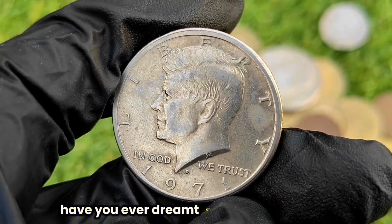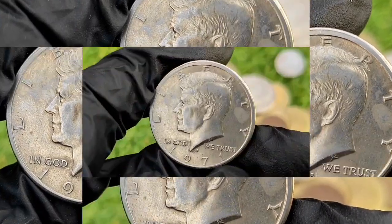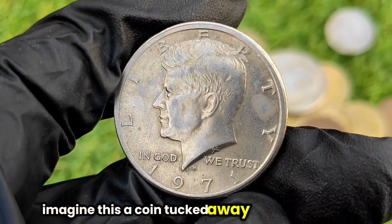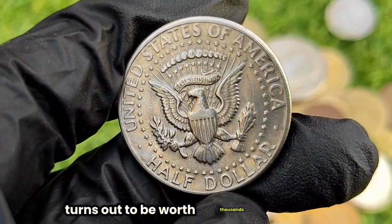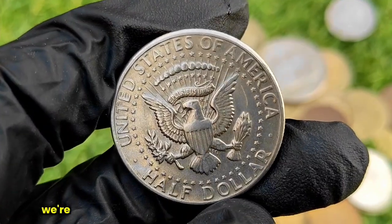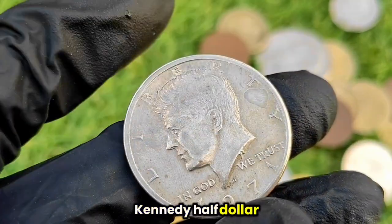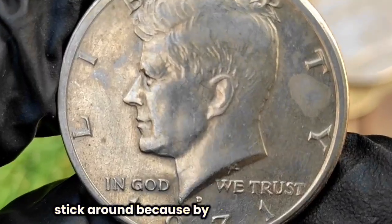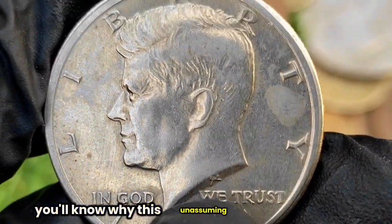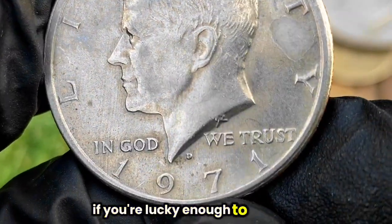Have you ever dreamt of discovering a coin that could transform your loose change into a small fortune? Imagine this: a coin tucked away in an old drawer or handed to you as simple pocket change turns out to be worth thousands of dollars. Today, we're diving into the captivating story of the 1971 Kennedy half dollar, a coin that has collectors and enthusiasts buzzing. Stick around, because by the end of this video, you'll know why this unassuming coin is a true gem and how it could make you a fortune if you're lucky enough to find one.